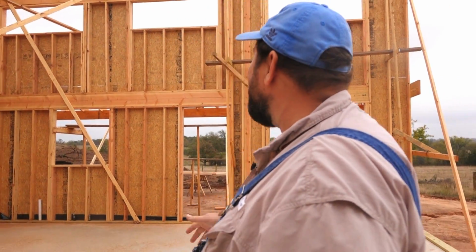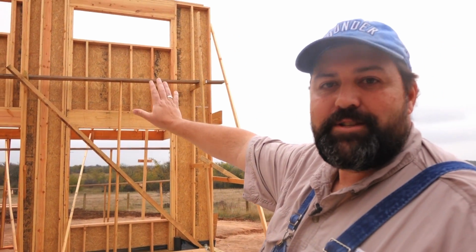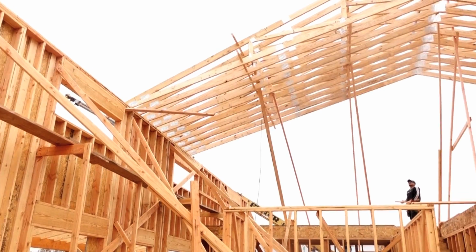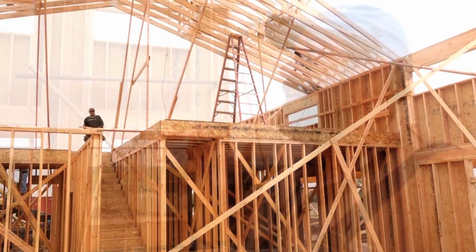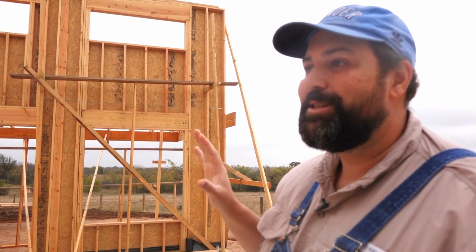So one of the first things that jumps out to me about this room is the height of the walls. These are 18-foot tall walls in this room. And then from there it slopes up into a cathedral ceiling. So the top of this thing is going to be about 26 feet off the ground. And I'm glad I'm not the one changing the light bulbs, but it's going to be impressive when it's done.